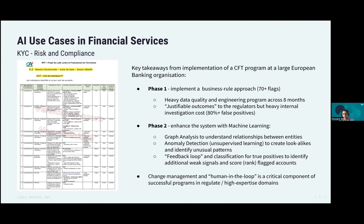And we had a first deliverable, which I will call justifiable outcomes. We said we did what the regulator asked for. So we were clean. We did what we needed to do. However, there was a lot of false positives. More than 80% of the people that we looked at through those rules were false positives. So you can imagine the cost and the lack of reliability of the system.